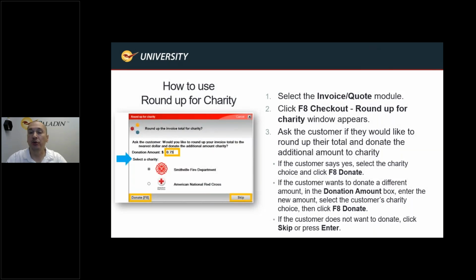And then how to use the roundup for charity now. So normal process for checking out: you're in the invoice and quote module, you ring up a bunch of items. And when you hit F8 to check out, this box pops up. This doesn't conflict with any of your rewards programs or anything like that. You put your rewards programs in ahead of time or right before. This pops up, and then this will pop up depending on how you have your settings at your location. You're going to ask the customer if they would like to round up.